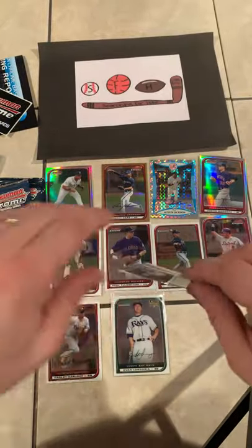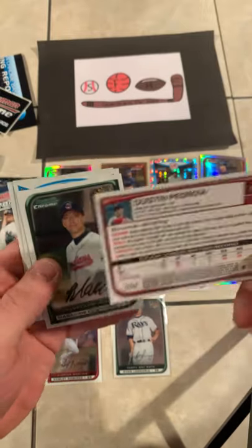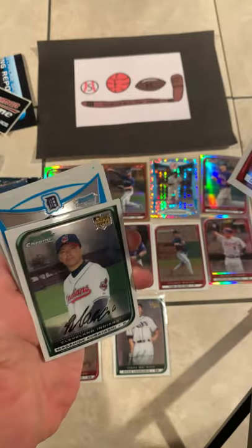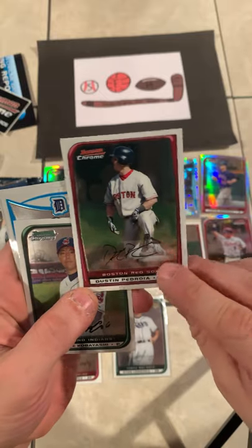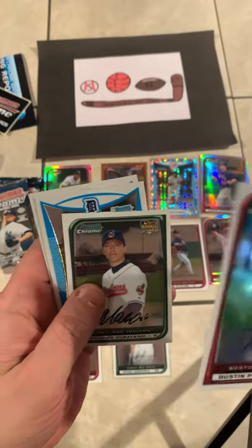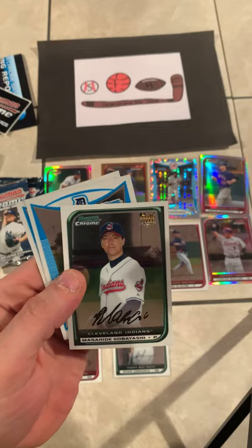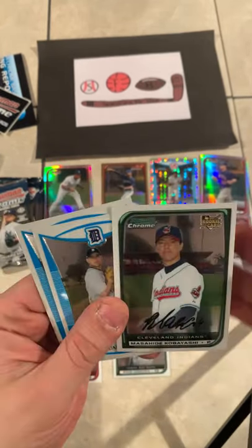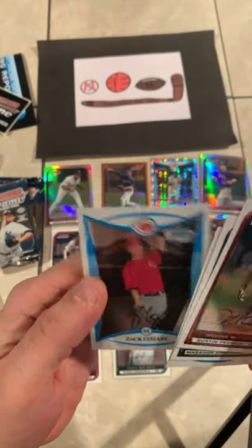Next pack up. We've got Dustin Pedroia right on top. That's not going to be his rookie, but it is his second year card. Pedroia looks like he's on the verge of actually hanging up those cleats. Hasn't played since 2008, but a scrappy player. Definitely a Boston Red Sox hero. Masahide Kobayashi, rookie card. Dwayne Bello, first Bowman, and Zach Cozart, first Bowman.